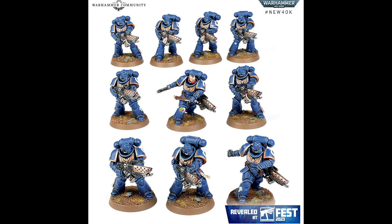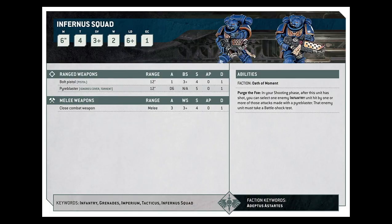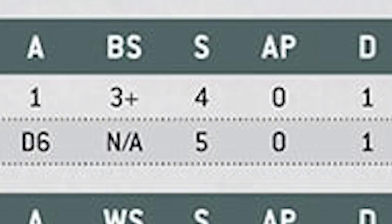Then the Infernus Squad. I like this. As I mentioned, I'm looking into Salamanders, so this is perfect. I love Black Templars with the Pyroblasters and the Crusader squads. This is going to be fun. This will make a very fine addition to my collection. I'm very happy with this. I think from their weapon profile that they teased, they're Strength 5, so that's pretty dang good.